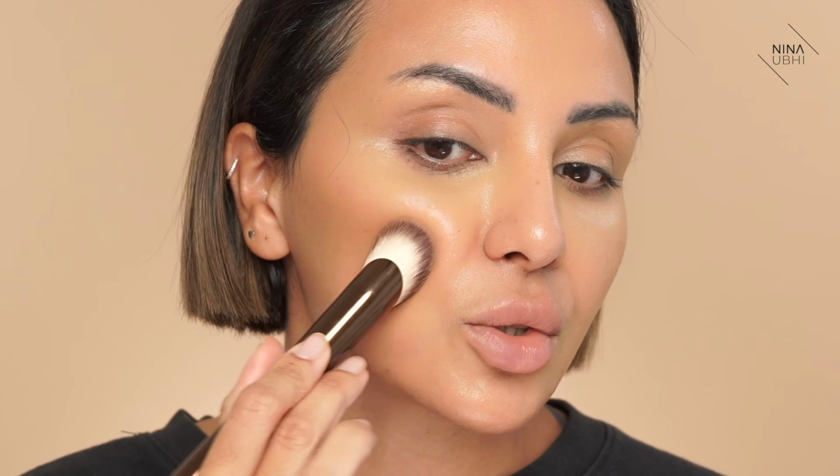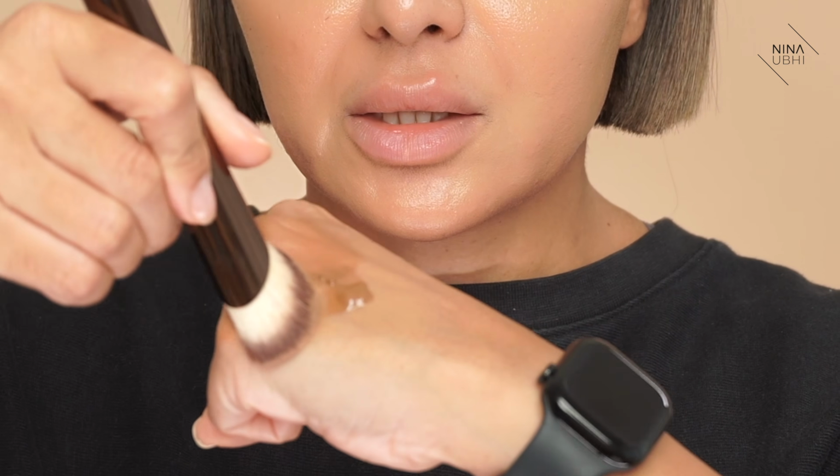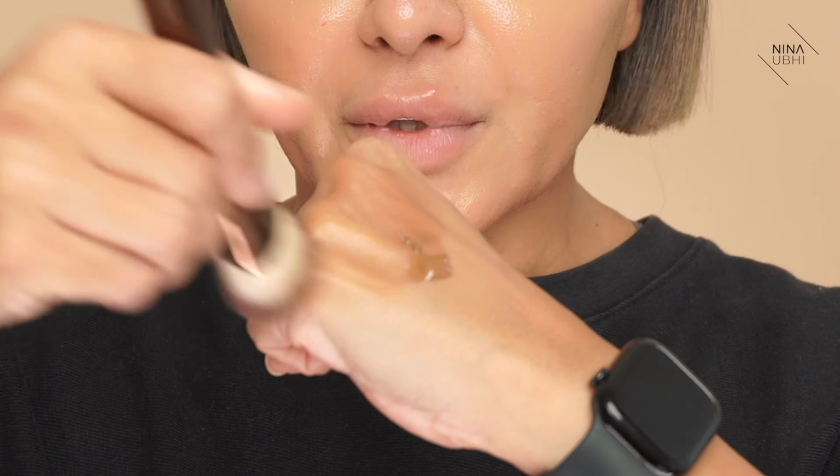Can you see how that's already shaped that for us? So we're still getting that really nice soft sculpt. But it's very soft, look at that. It's not over the top. And you honestly need the smallest amount. So can you see I've taken just a tiny bit to the side and then buffed it into the brush, and then I press it onto the back of a tissue so I don't have a lot of product there.